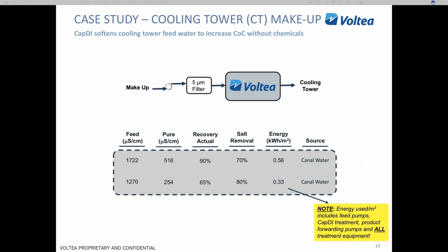One comment on cooling towers. This technology is profoundly effective for cooling towers so long as the cycles of concentration are less than 4. If the water going into a cooling tower happens to be in an area of the world where it's naturally soft and they're already able to get a cycle of concentration greater than 4, because of the way cooling towers work, you get very little benefit by using a softening technology like this on the feed.